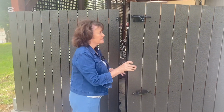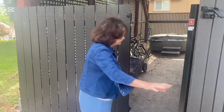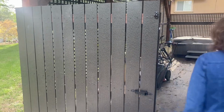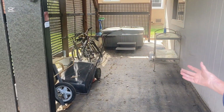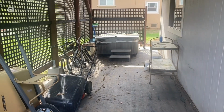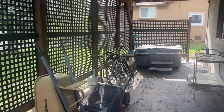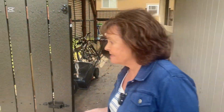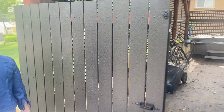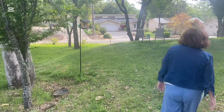This is a very handsome gate, by the way. It's made out of Trex material. And you have room right here for a boat storage. Or maybe you want to put your bikes or your kayaks, stand-up paddle boards, because we're such an active community, your golf cart, you would have a place. And off we go to the other side of the property.